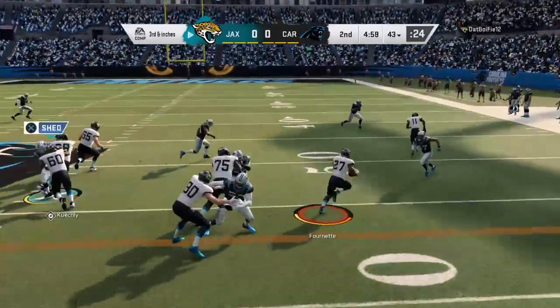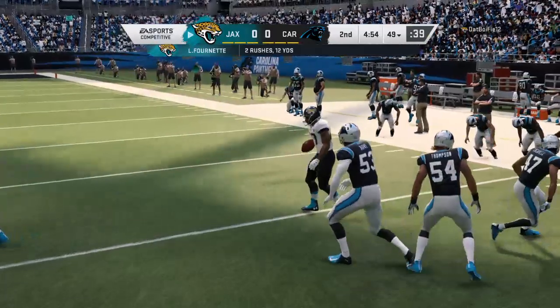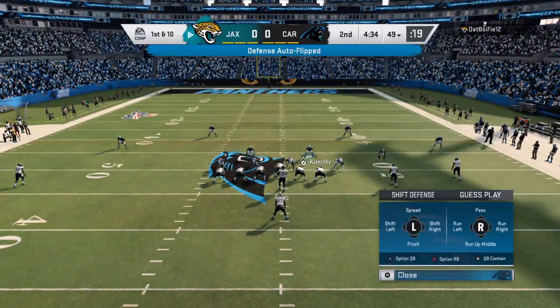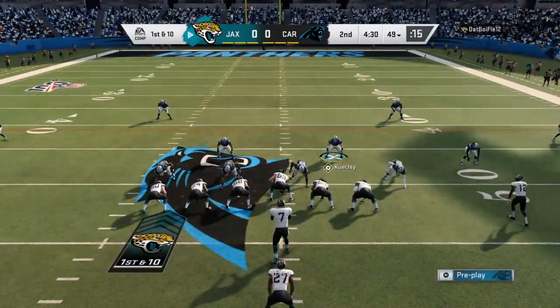They'll try and run for it with Fournette. And it was a stiff arm there that freed him enough to get the first before he's tackled. A nice first down pickup on a gain of 6. Brandon, what were they thinking on defense there? That looked like they were playing for the pass. That was 3rd and short.